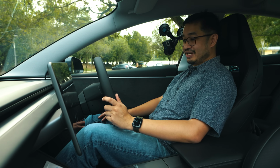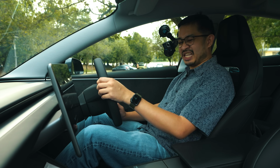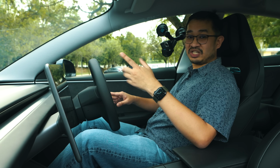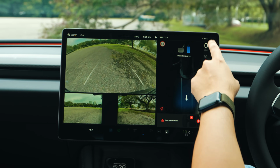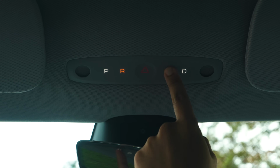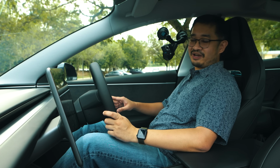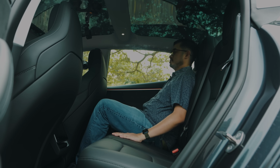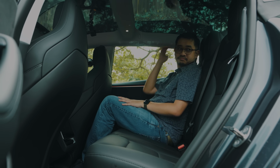Yeah, on the Model 3, you need to use the buttons on the steering wheel. It's capacitive, but it has some haptic feedback to indicate left and right. And to do the gear selector changes like park, reverse, neutral and drive, you have to swipe on the touchscreen, and there are also backup buttons at the top to change the gear selector. Yeah, why do you need to reinvent all these things? Come on, Elon.